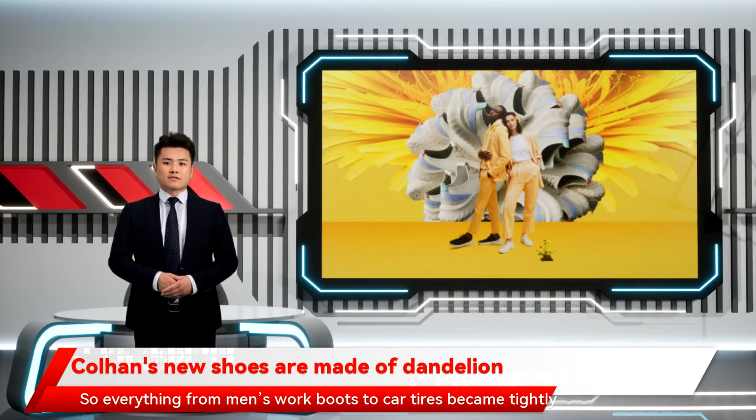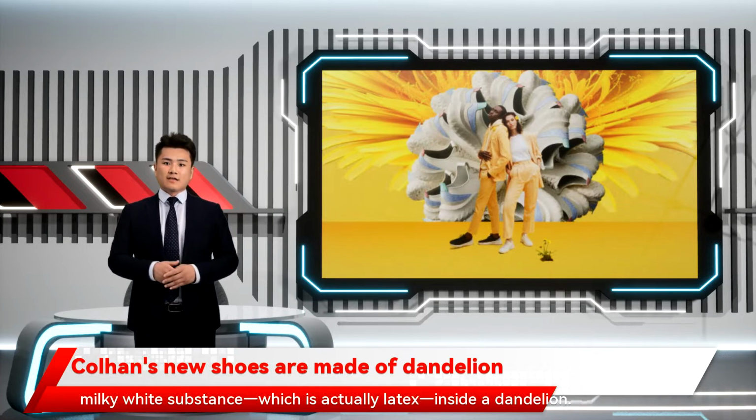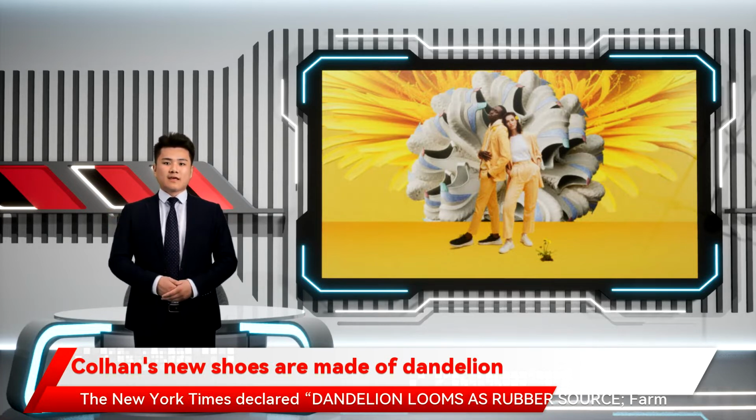So everything from men's work boots to car tires became tightly controlled commodities. It's why if you look back at news coverage from that month, you'll notice a furtive excitement about a strange idea: making rubber from the milky white substance, which is actually latex, inside a dandelion. The New York Times declared, "Dandelion looms as rubber source." "Farm Research Council asserts Kok-saghyz, Russian plant, would ease our shortage."